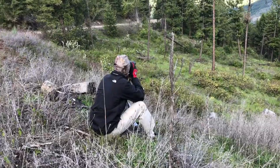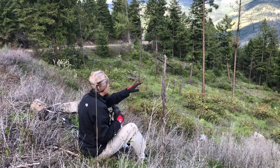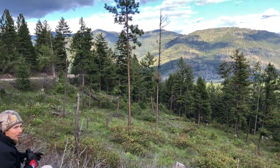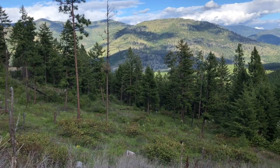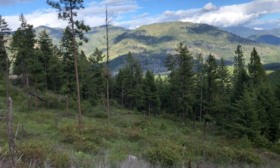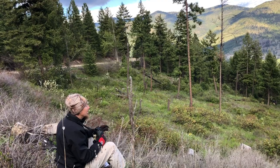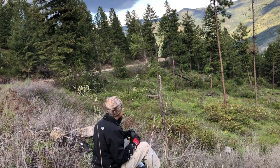Pretty cool. Well, I'm sitting here glassing just this beautiful area. All kinds of room to glass up here. Just determined to find an elk or a deer or a bear or something up on that mountain. I haven't spotted anything yet, but it's just a perfect afternoon to glass all the way up in that valley. This is the Fisher River Valley. It's a valley about 10 miles from home.